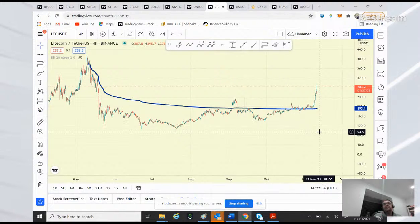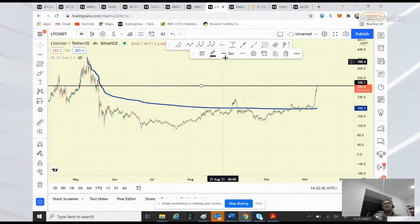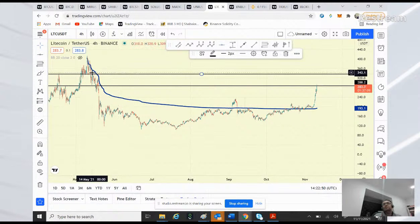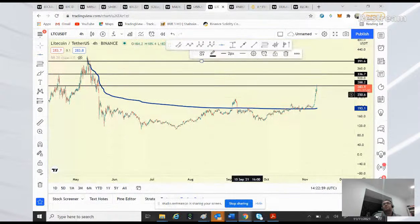And I think there's a very, very good chance that we see it. Right now it's got a resistance area here. The next resistance is going to be here, which was a support for the top, resistance for that, and the next one is going to be the next top. So most likely we see all these two steps.